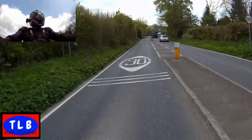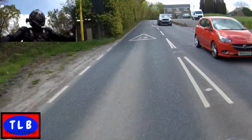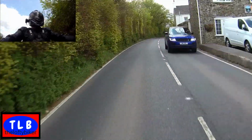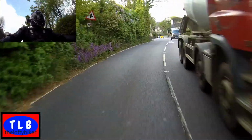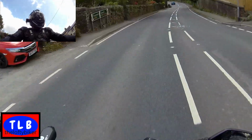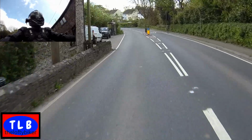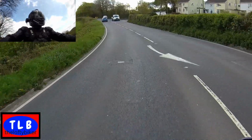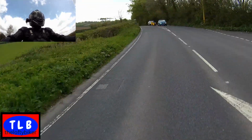Auto blipper works well, doesn't it? So we're through the average speed. Drop it into third. That's a bit smoother, isn't it? It's not the type of riding these engines really like. 30 miles an hour. Especially when you've got a big thing come across the dash that says ready to race. Ready to race, it is.